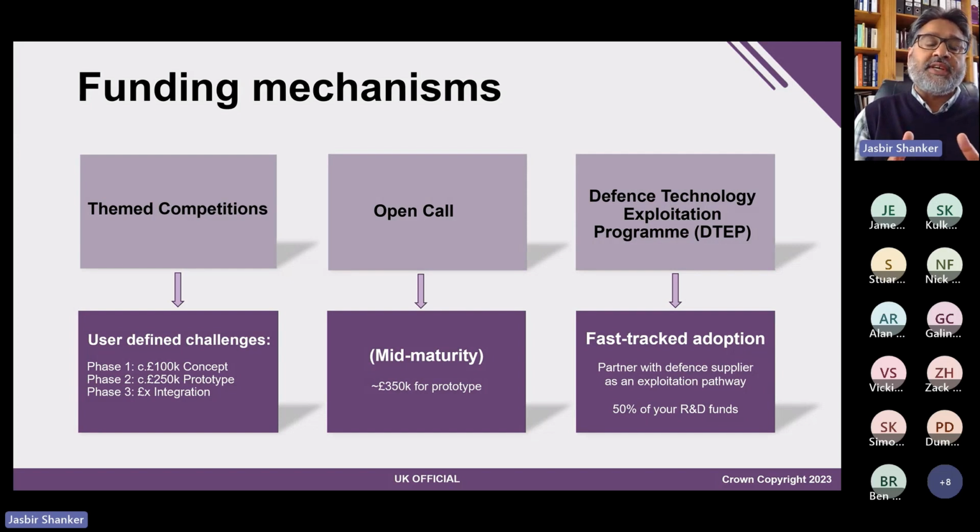And we generally silo things into three phases. There's the early conceptual design development, which we typically call phase 1, and typically, but not exclusively, that's around £100,000. I'll say approximately, circa, because we're not hard and fast on some of this; we're trying to be as flexible as we can. Then phase 2 is where you move the proven idea up to prototyping, so typically £250,000 or more. And then there's phase 3, which is the back end, integrating with other systems.